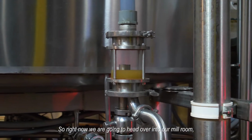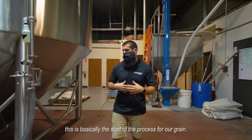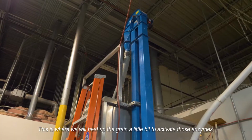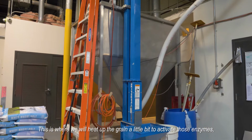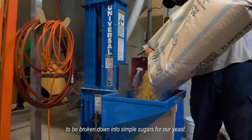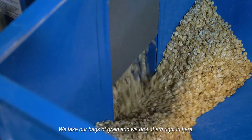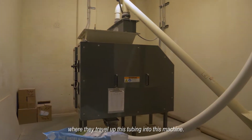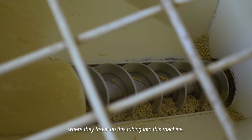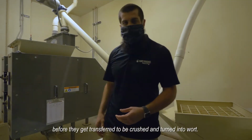So right now we're going to head over into our mill room. This is basically the start of the process for our grain. This is where we will heat up the grain a little bit to activate those enzymes that eventually allow these complicated starches to be broken down into simple sugars for our yeast. We take our bags of grain and we drop them right in here, where they travel up this tubing into this machine. This is where they'll get heated up before they get transferred to be crushed and turned into wort.